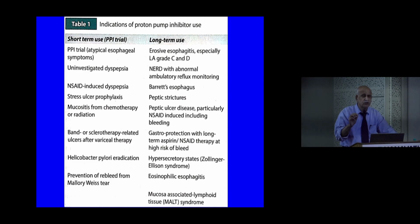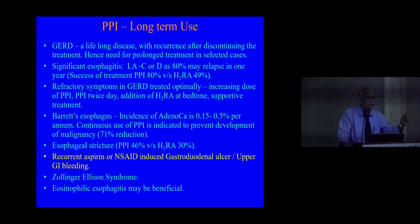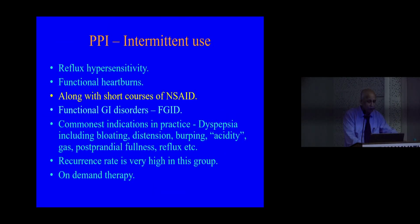That's why it is necessary to remember which patient you are entitled to use it for a long time, otherwise you may land with the side effects of the drug. Long-term use has definitely been advocated for various GI conditions, but so far as orthopedic surgeons are concerned, recurrent aspirin or NSAID-induced gastrointestinal ulcer, or a history of ulcer or upper GI bleed, they definitely need long-term treatment.